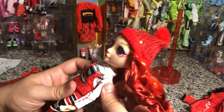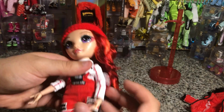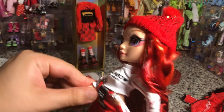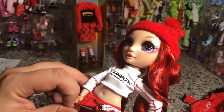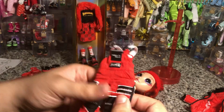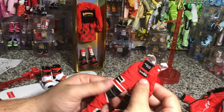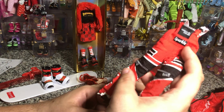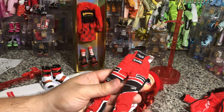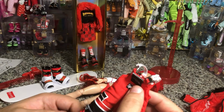And then we've got our overalls. These are pretty close to the overalls that we saw Jade wearing already, but we're going to give them a look. These are a little bit different material than the ones that Jade is in. These are more similar to Sunny's ski pants as far as the material goes, but this is how they look. They do have a fabric strap up here, so I'm a little irritated with that.